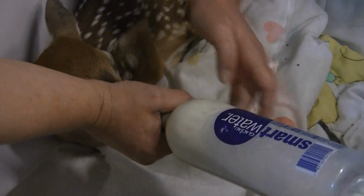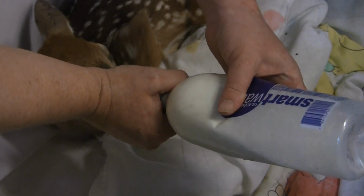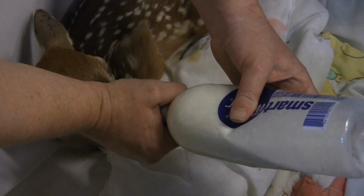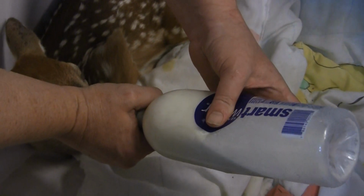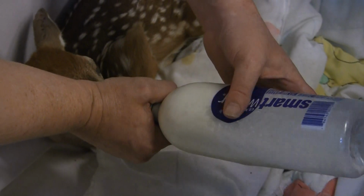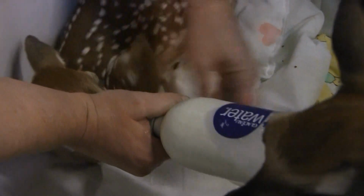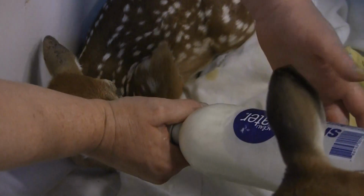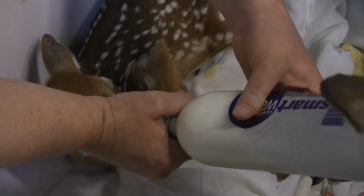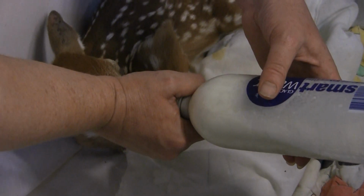Squeeze some in his mouth. Let him know what I've got here. He doesn't know what this is. He knows it's not mom, but he doesn't automatically know it's food. So we'll give him a few squeezes. He's swallowing. He'll get the idea. That's how you get a fawn started on a bottle. Not that anybody out there wants to ruin their lives and start a rehab facility, but there you go.